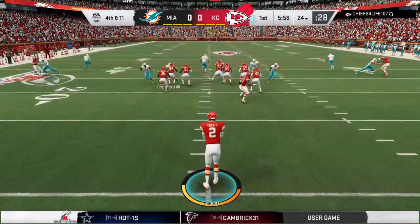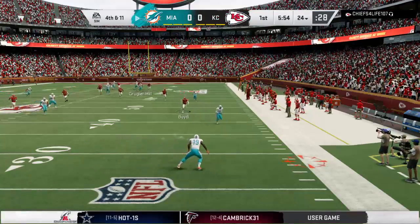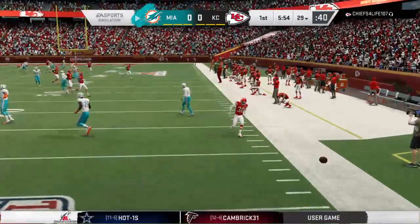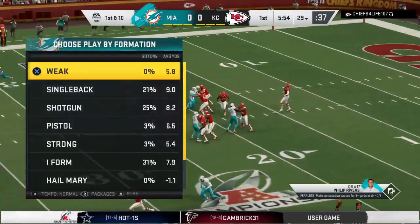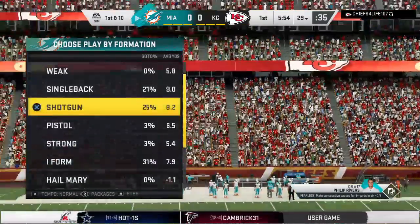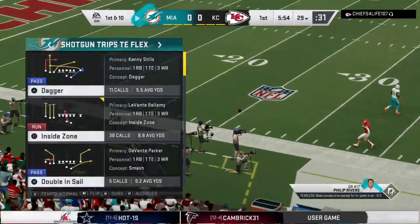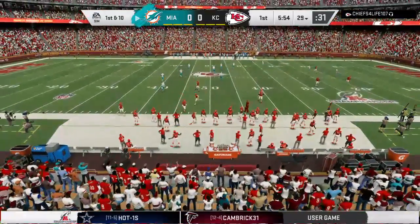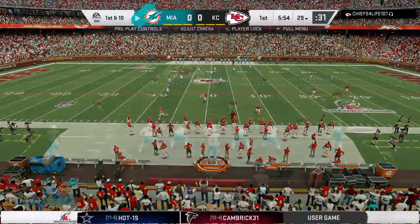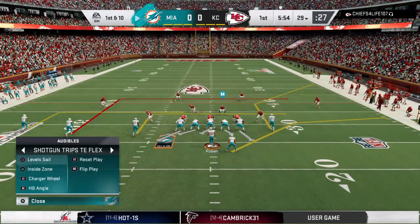How did we do on third down? That's a nice start for them in this one. And no return possible here as they angle this one out of bounds. Rosen and the Dolphins now with a 1st and 10, just shy of the 30.